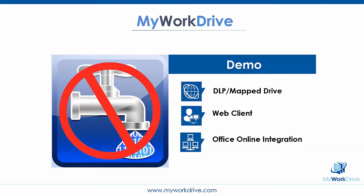Demo. Okay, here we go. I'm going to hand this over to Scott, who is our head of engineering, and he's going to discuss the DLP from the map drive perspective. Then when we come back, I'll do the web client, and then Dan's going to talk about Office Online integration, which has been changed. I should say it's been enhanced, and then we'll go from there. Okay, Scott, run with it. Great. I will let go of the screen and switch it over to Scott.